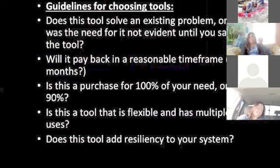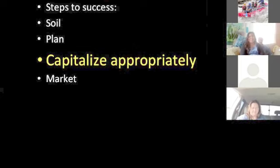Okay, and then we get into the tools and how we're going to capitalize. So we've talked about soil, we've talked about a plan, and now we're going to talk about how do we capitalize appropriately.